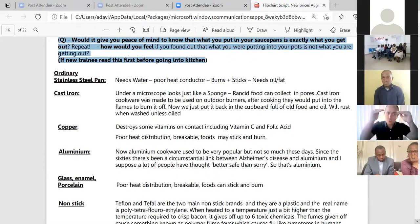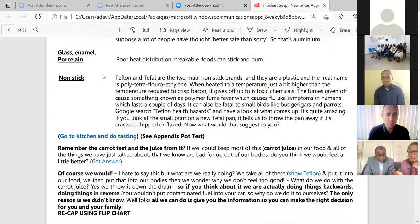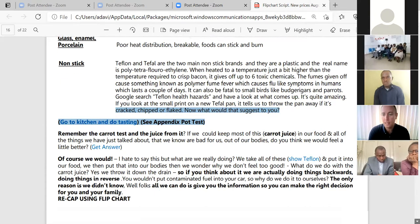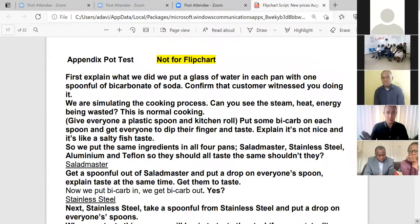Okay. I'm not going to read through all of them, but you read through each and every one of them, again, to eliminate doubt, because I want to get into this next bit. So we read all the way down to the bottom of Teflon. Then it says, go to the kitchen and do the tasting. See pot test appendix.